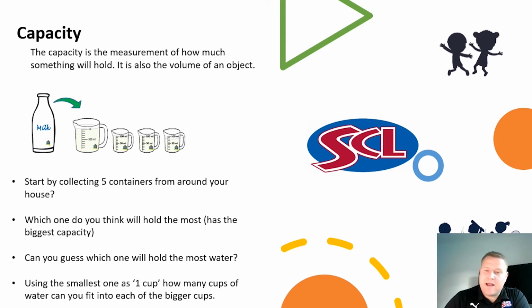We're going to start by collecting 5 containers. They could be a glass, it could be a bowl, it could be something that you use for mixing up cakes, or a mixing bowl. Anything you like, it could be a jug, and anything that you think is going to hold water. And what we'd like you to do is guess which one you think is going to hold the most. It might be that you find some tall items, it might be that you find some wide items, and we're going to see which one holds the most.